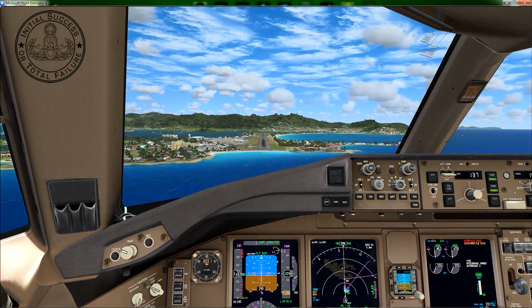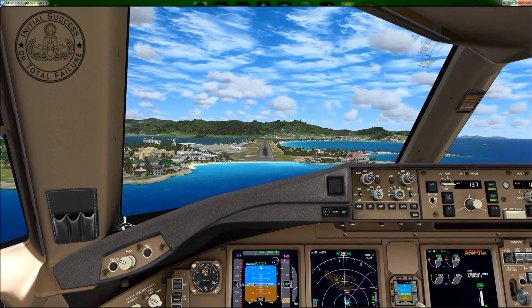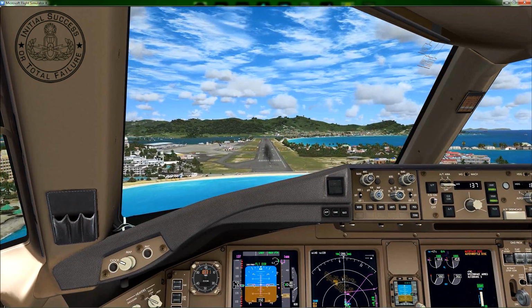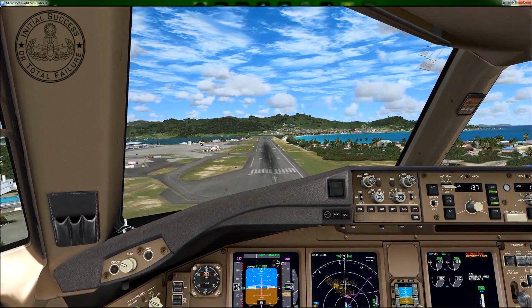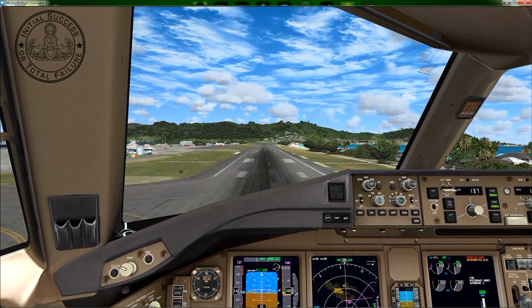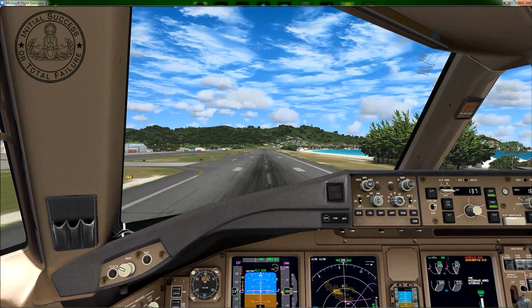300. Looking pretty good. There's the 100 meters of displaced threshold. 200. See if we can stop this one. Some guys come in much lower than this, don't they? 100. 50. 40. 30. 20. 10. We're down. There we go.